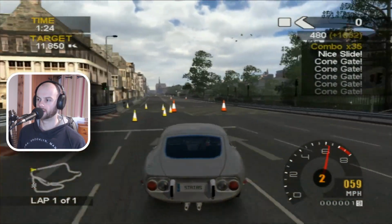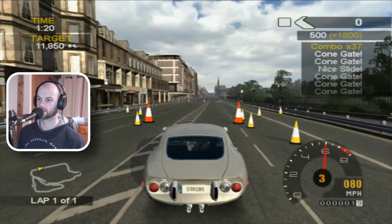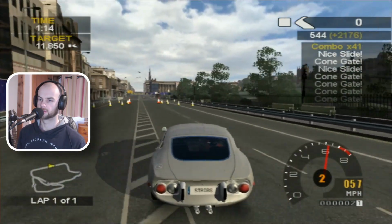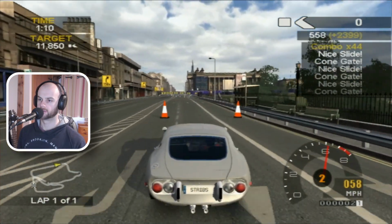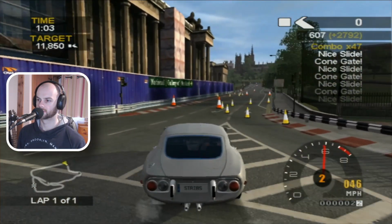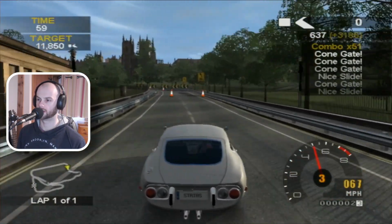Right, I'm going to get through there. And this thing is incredibly slow. Where does the combo drop? It might be here. So we have to do this stupid thing just to try and get the car down the straight. Right. That's over with. I think that's the worst part.